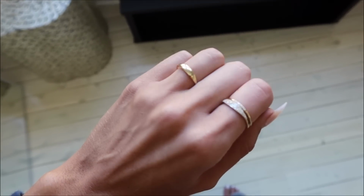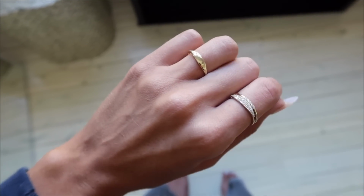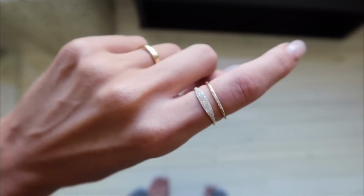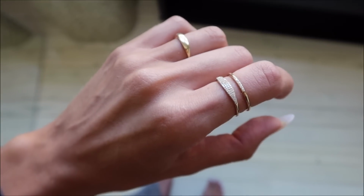These are probably the ones I'll wear tonight. So these are the fine set rings. These two on my pointer finger are the diamonds. You can see one's really thin, and the one there is really fine.